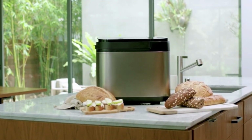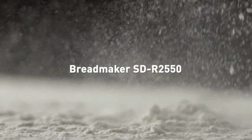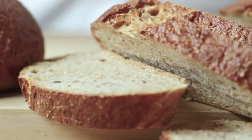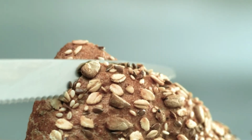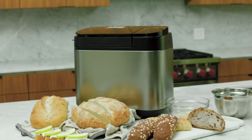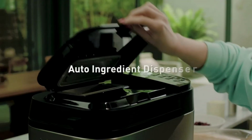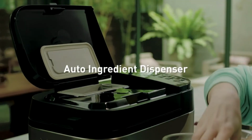Number 5. Bake fresh, traditional and artisanal loaves at home with the 1.5 lb, everyday bread maker. This bread maker streamlines the process of baking bread at home, kneading dough, timing the rise and baking all in a single appliance. Product features.